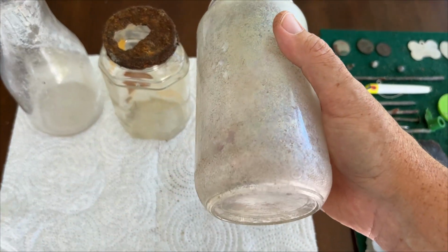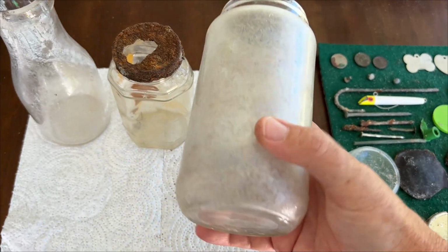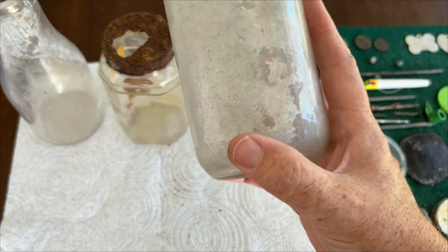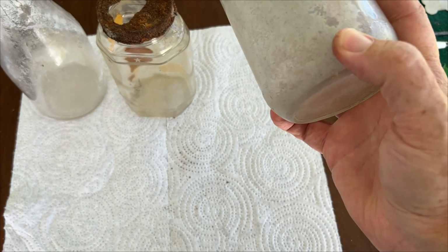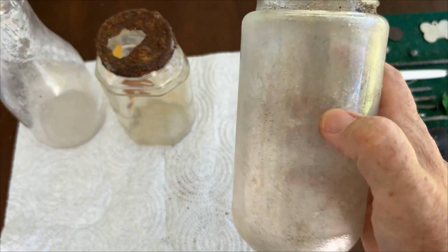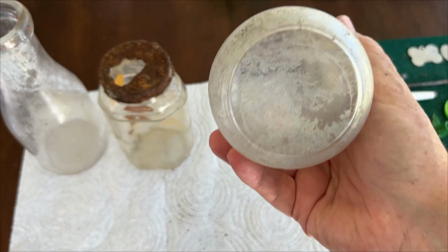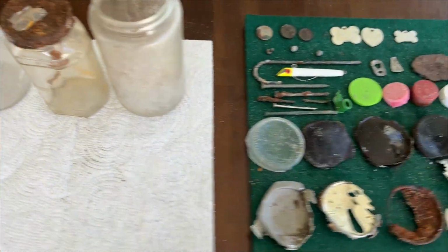Now this one I almost didn't pick up because my pouch was full, and I'm not sure if it's old or not. It has kind of a pattern here at the bottom, so you can feel the different texture here. Maybe it'd help with gripping it. But I can't tell you much else about that one. I don't see any markings on that one. So if you have any comments or thoughts about these bottles, please let me know.